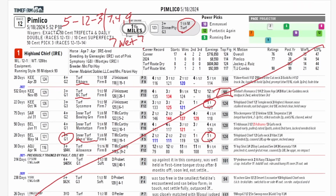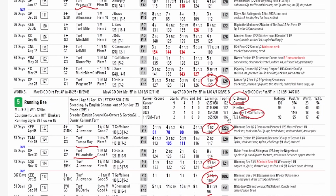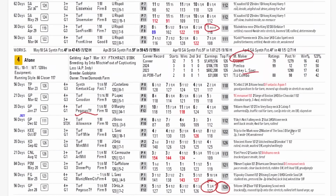You see here, I just keep going back and forth. I originally had the 5, 12, 3 over the 7, 4, 9. I don't know how I'm going to put it together. I do like the 5 horse in this race better than any other horse. I like Running Bee, your Chad Brown horse here.